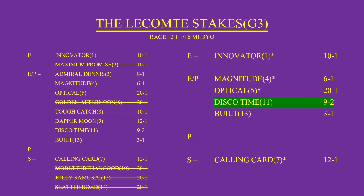Number 14, Seattle Road. His better efforts the last two were with Lasix. So he's kind of marginal here. Certainly needs to get faster. I think he's a sucker at the price, possibly, but to use him, I've got to have boxcar odds. That would be the extent of it. Just on the face, I let him go at this point right now.